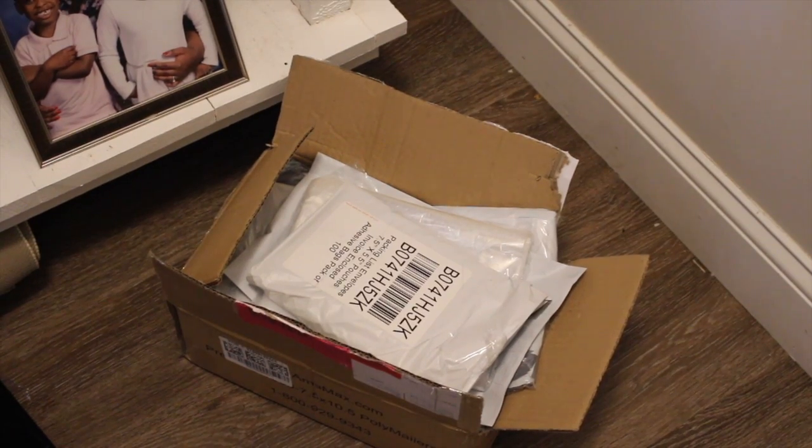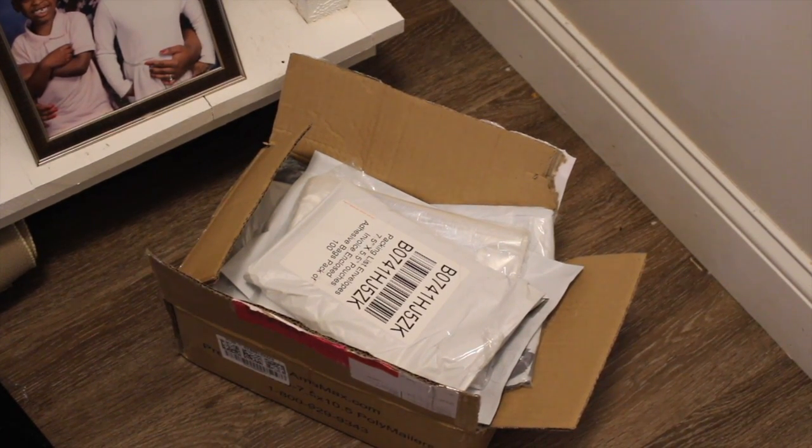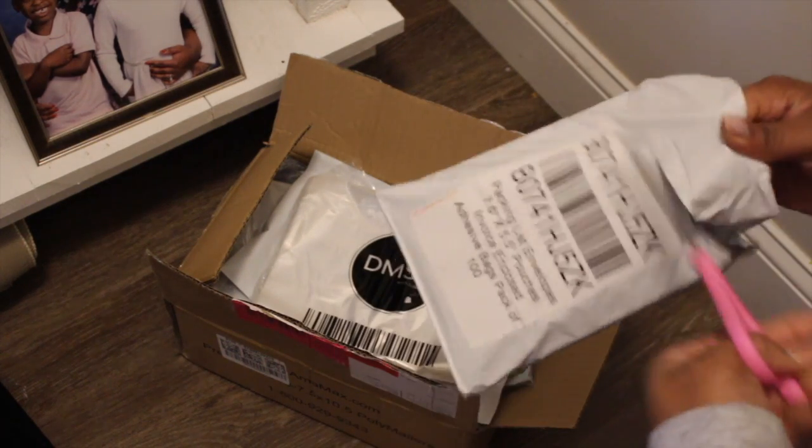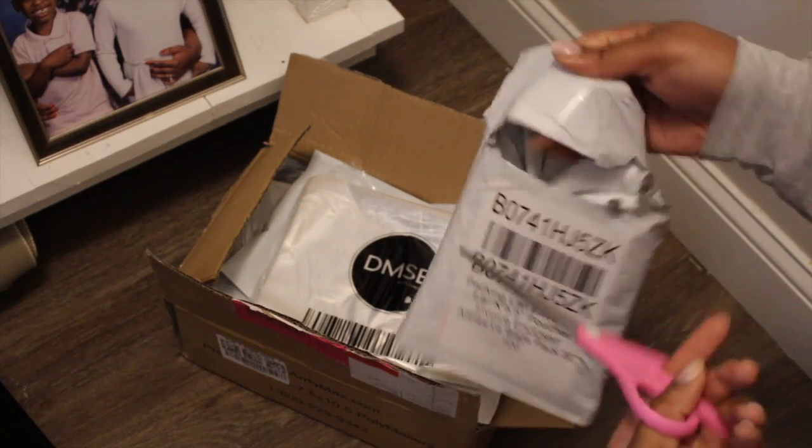Okay guys, I just pulled in some packaging. I got some packaging from Amazon because obviously right now it's kind of difficult to get personalized packaging or packages from different places, so Amazon was my best bet. And I'm so happy because the things came, one of the items said that they were going to come a day late, but everything ended up coming together. So let me show you guys what I got. Just simple packaging supplies, nothing fancy.